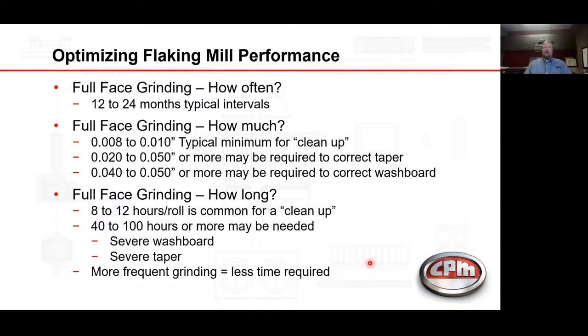So how long do we need to grind the rolls for? Typically 8 to 12 hours is pretty common for a typical cleanup. However, 40 to 100 hours or more may be needed to take care of severe washboard or severe taper. And again, more frequent grinding equates to less total time required to grind.